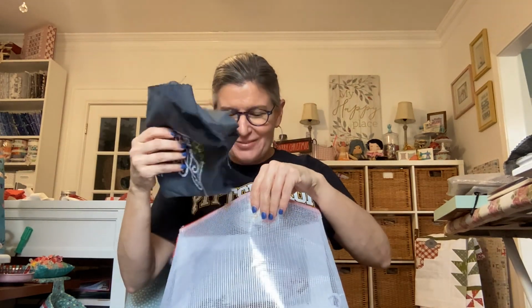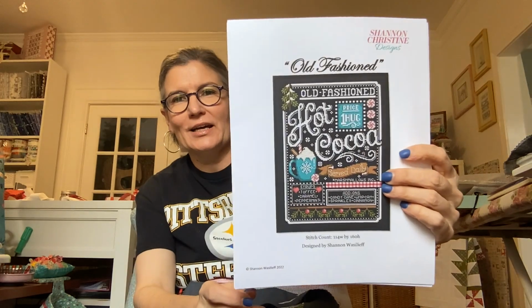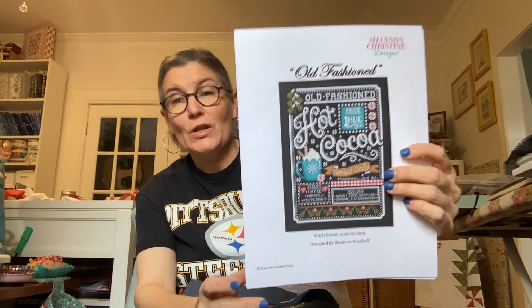Oh, okay, so Michelle, I didn't show you last night. Here's my project. So I was doing the stitch along with Nicole Spohr for the old-fashioned style, and I kind of got off schedule.